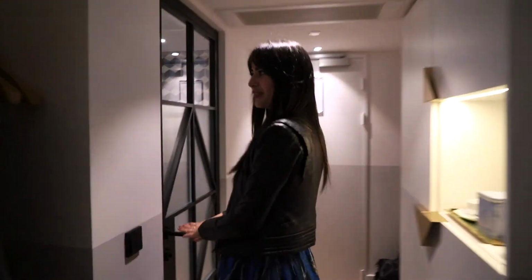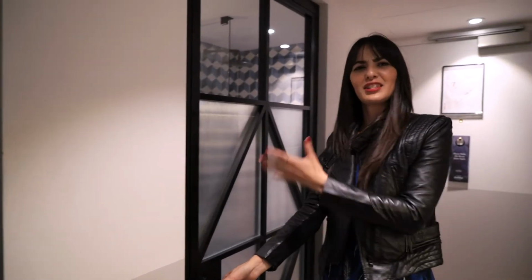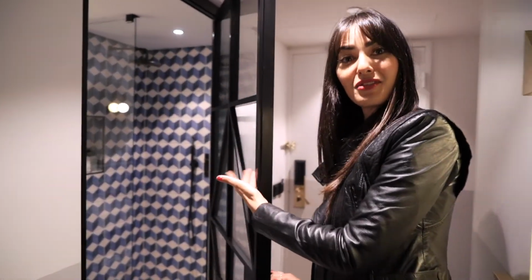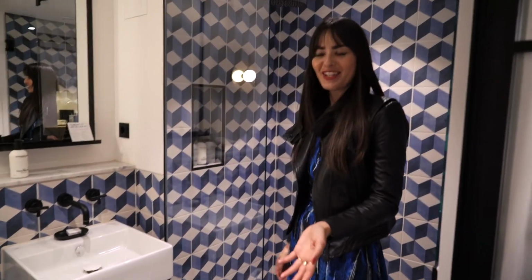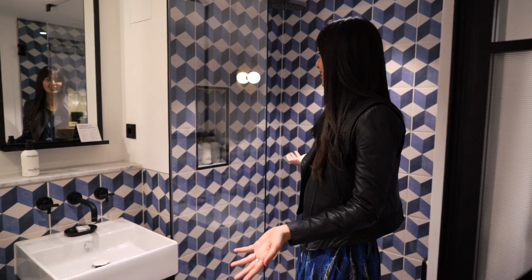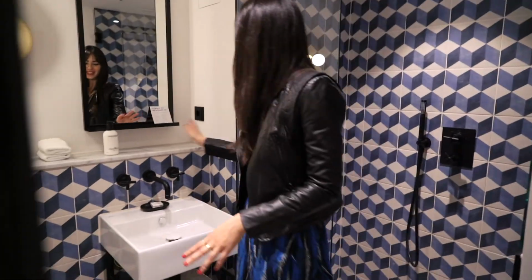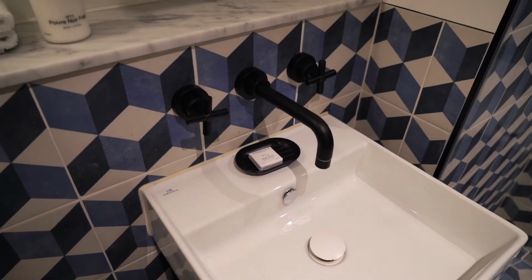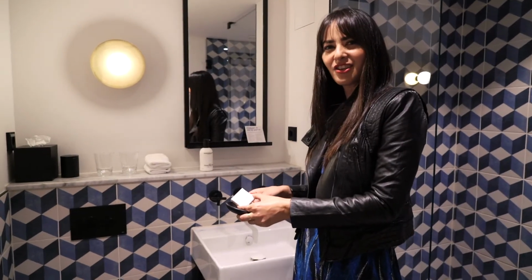And there is one more thing to show you. The bathroom, look at this door. I love this door. I'm into these black doors. We stayed at a hotel in London, actually it was a Kimpton, and the door was very similar. But look at this tile. When I walked in here, I was like, wow. I want a bathroom like this. The sink is really modern. I love how they provide a soap tray. I hate it when you get soap and you have to put it on the counter and it gets stuck and it's all gross.